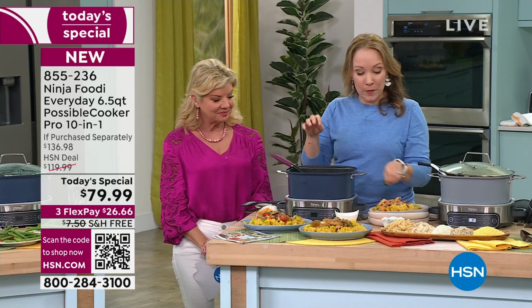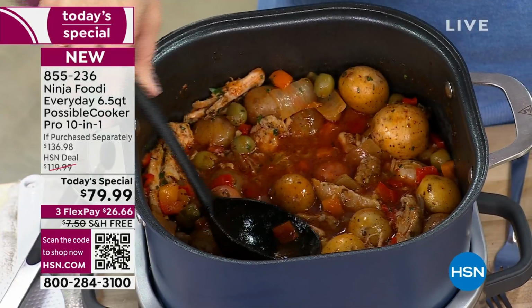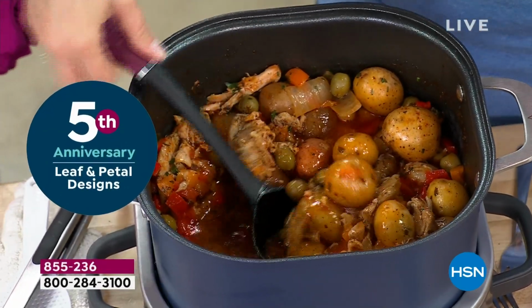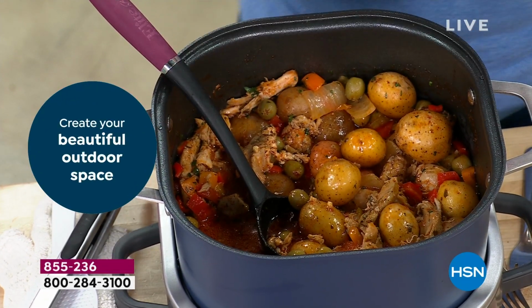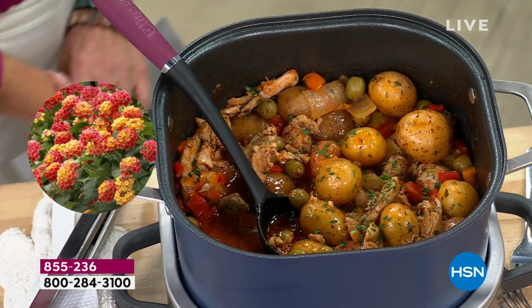Again, because of that nonstick pot, you don't have to add the extra oil. You've got that sear and saute function. This smells so delicious, by the way. That way you can build up your sauce. This is even perfect if you have a camper and you want to use this as your whole cooking unit, because it has so many functions. So we've got our rice, we've got our chicken fricassee. Let's see what else we can do down here. We haven't gotten into the pulled pork yet.